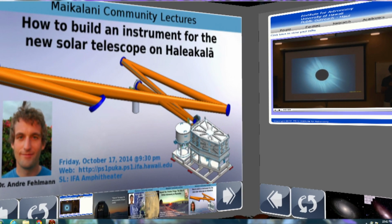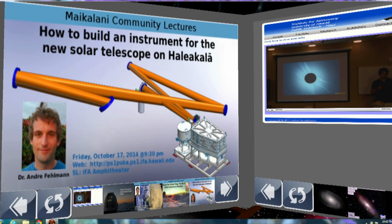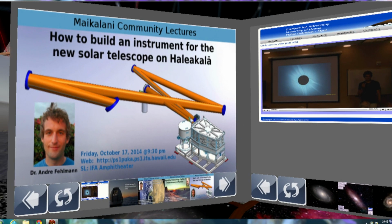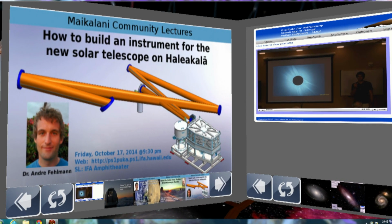I'm sorry, because you only showed a few pictures, what exactly will you be measuring? You said magnetic fields, or what exactly will you be measuring, I guess, in the corona? Right, so the question is what we are really going to measure with our instrument, and that's really the main thing, magnetic fields outside in the corona. That's what we want to measure.